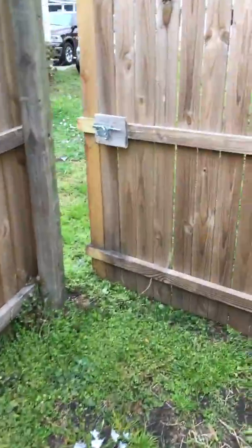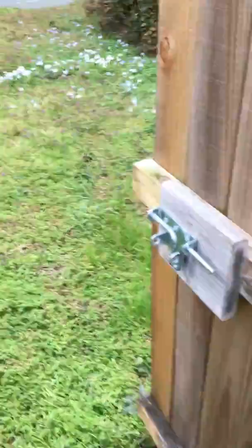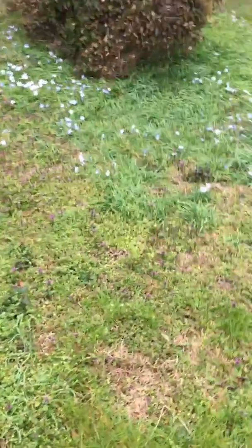Alright guys, and that's the exterior of 9 Kirby Street in Portsmouth, Virginia.